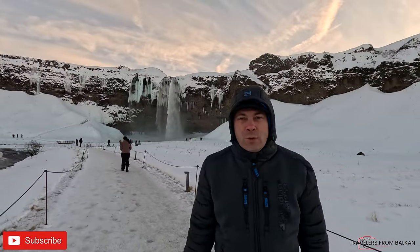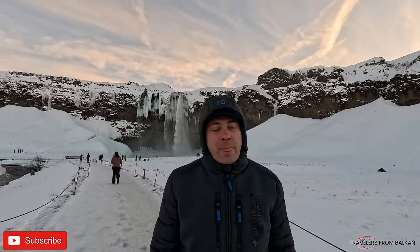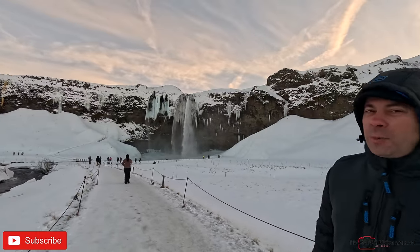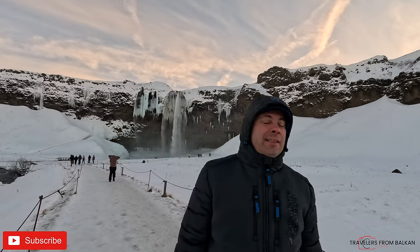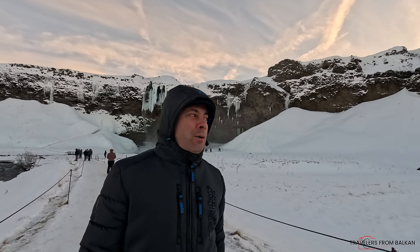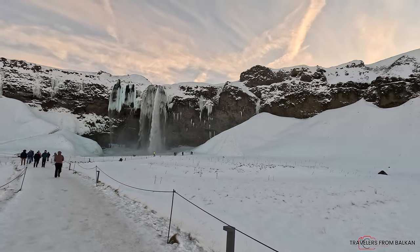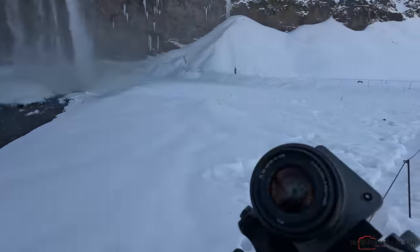Our second waterfall for today. The name is Seljalandsfoss. Again, hopefully I pronounced it correctly. So this one is the same, 60 meters in height, and it is quite windy at the moment, so we'll see how this one goes. Let's have a look at it. It is so cold here and so wet. Look at this.